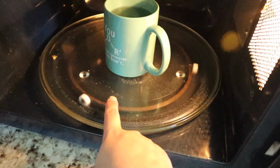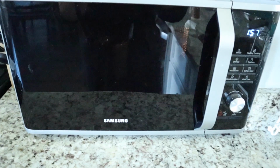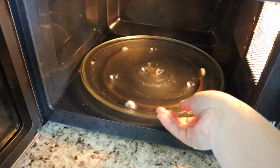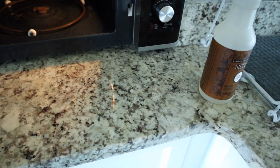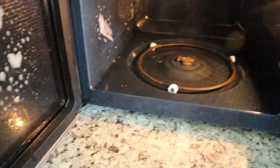But now we're going to move on to the microwave. I'm just going to microwave a cup of water for about 2 minutes, and all it does is soften up any grime and grease inside. So I washed the plate by hand, but by getting it all nice and steamy in there, it just lifts off that grease way more easily.